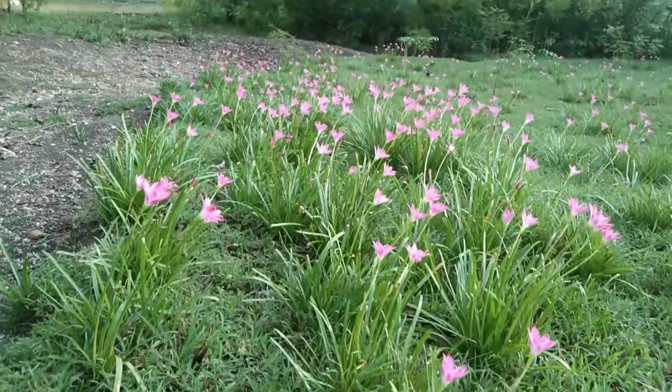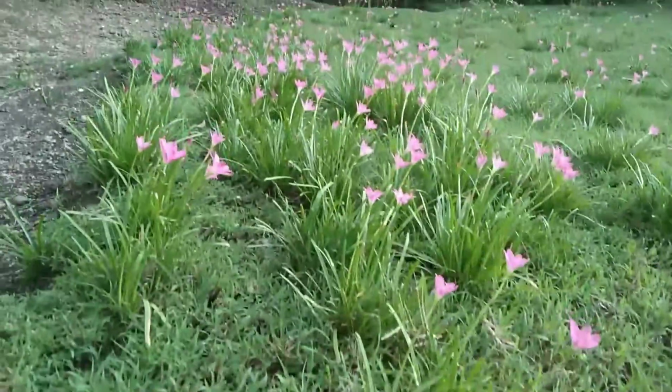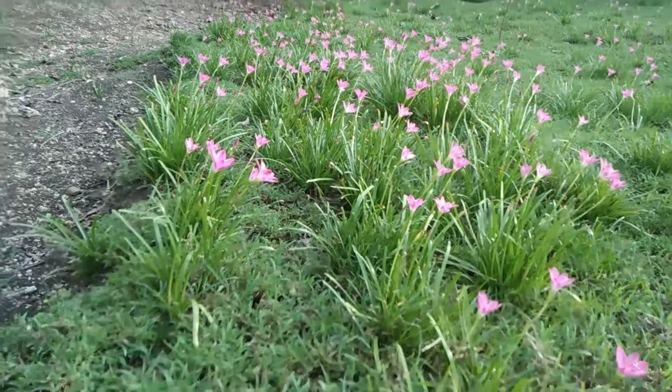So usually these rain lilies bloom only once a year and it's in the wild. So nobody cares for them. So they just grow in the wilderness.